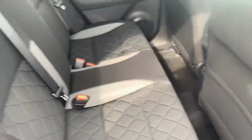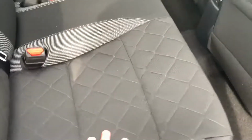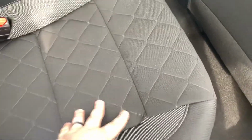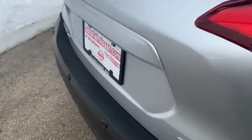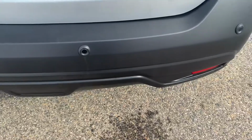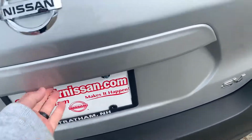Now in the back seat here, you're going to see the spacing you get there. Pretty solid, actually. And you're going to get this nice style seating. I love the stitching on here. Gives it a little bit of contrast, and the pattern is nice on there. Let's come around, we'll take a look in the back. You're going to see on the bumper, you're going to have those little dots there. Those are for your rear sonar. They're for parking sensors.